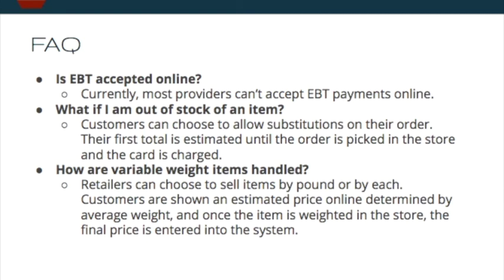How are variable weight items handled? Retailers can choose to sell items by the pound or by number of units. Customers are shown an estimated price online determined by the average weight, and then once the item is weighed in the store, the final price is entered into the system.